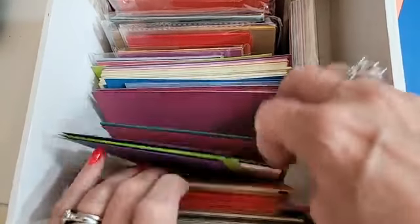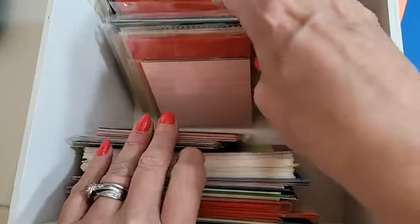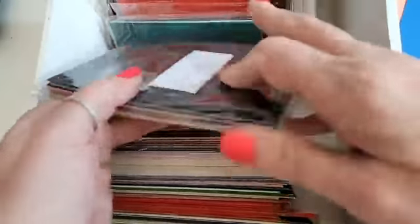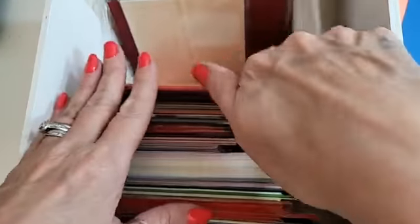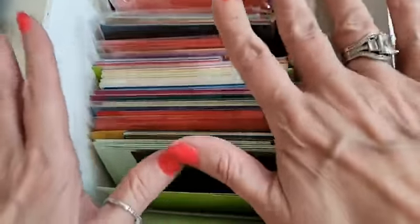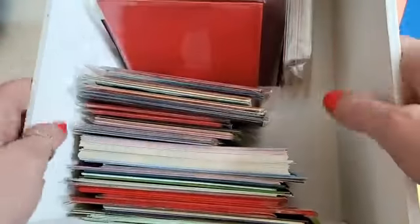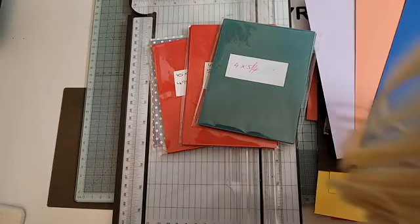As you can see, they're not very organised, but they're all in, these should be in baggies. But I do have different ones with different measurements, 3 7/8 by 3 7/8, and 4 by 5 1/4, and they're all mixed bags. So this just makes your life a little bit easier, and you've already got mats done. And that means you're not going to reach out then for a brand new piece of A4.